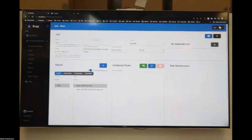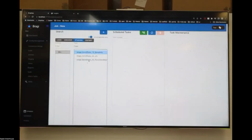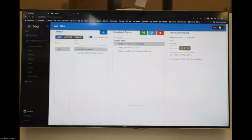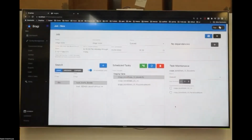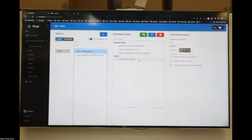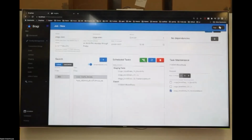So let's pop that. Add that. Figure out that. Check it. And don't forget that. So that's the export as well. But you can override and set the dependency tree, if it has missed something for whatever reason.